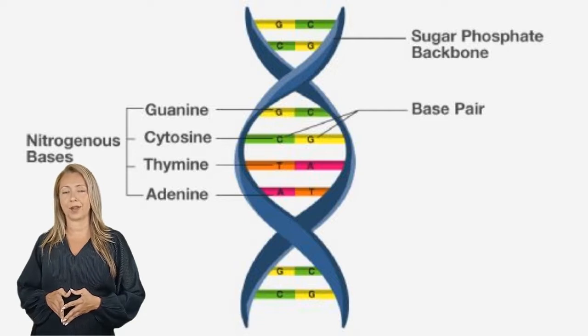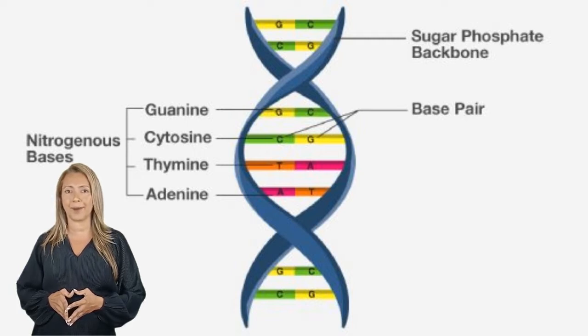Take note that the nitrogen bases are inside the DNA. There are two pairs: guanine paired with cytosine, and thymine paired with adenine. The combination of these pairs makes it possible to store information. This is why we say that the DNA contains the blueprint of our life.